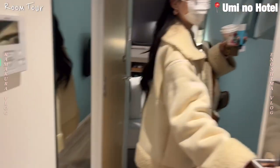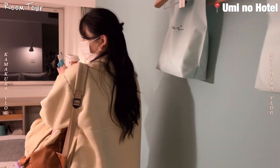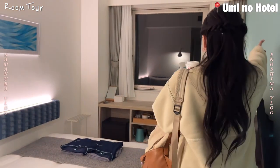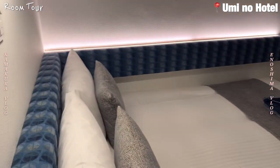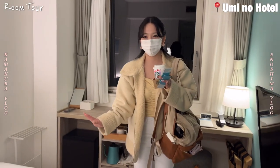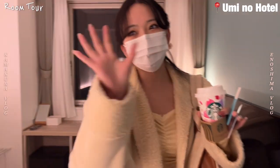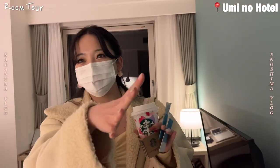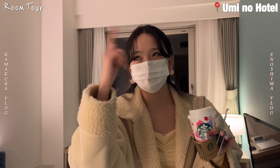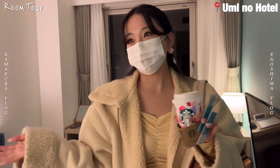Okay, guys, are you ready? Okay. Let's go. Wow. I think the room is kind of small, but I like the aesthetic, the blue walls. A small room, but very cute. It's small, but it's okay because we're just here to sleep and everything outside is very beautiful. We can enjoy most of our time outside the room, not outside the hotel. Here we can just come to sleep. I think it's really good.